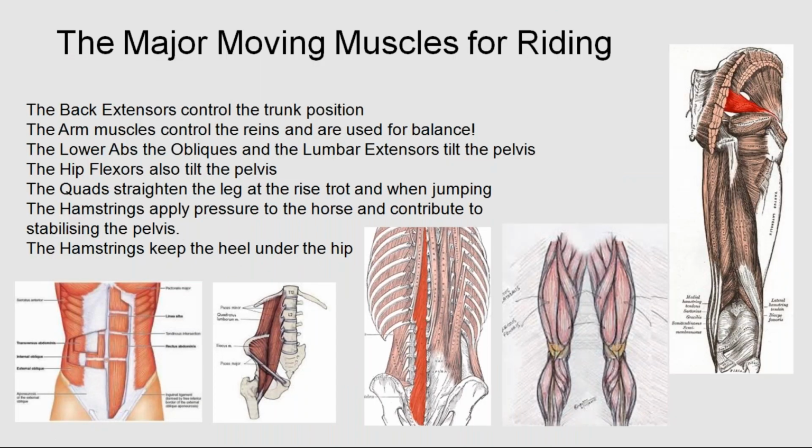So we've got many muscles that move our body, but the major ones, as I said before, are the back extensors. Now I've taken off the other layers here so we can see multiple layers. And as you can see, there's multiple levels here that we can engage. And you can certainly have an imbalance in these muscles. So you can get different areas where you get blocks and different areas where you get extra movement. Now the arm muscles control the reins, and they're not to be used for balance. And this is certainly one of the biggest features that we need to train for riding.